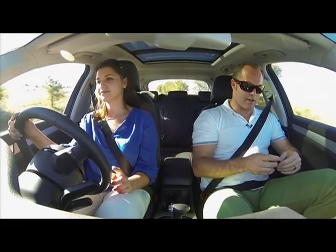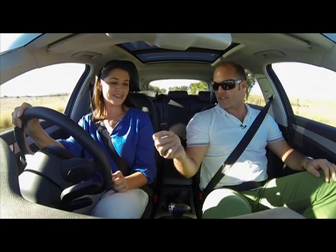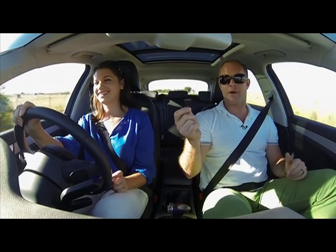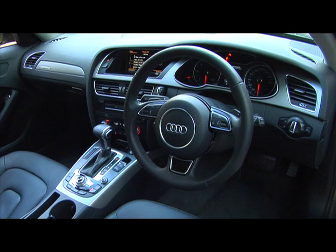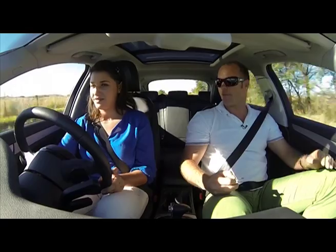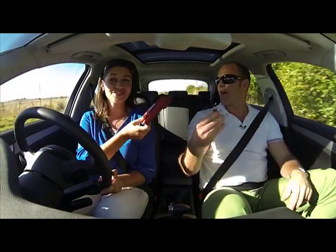But I want to show you something that is flipping cutting edge. Have you checked one of these? This is unbelievable. You can put all your music on this. It's amazing. And then you can get into your Audi and stick it into this SD slot and it plays your music. It's incredible. Okay, but now my problem is all my music is on this. Exactly. Audi, and headphones. Audi, this is the one thing.